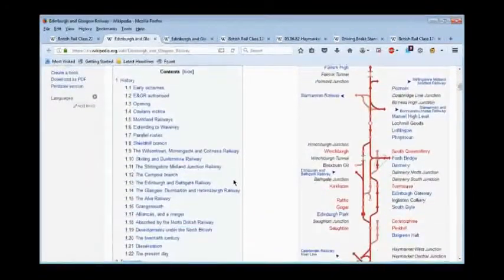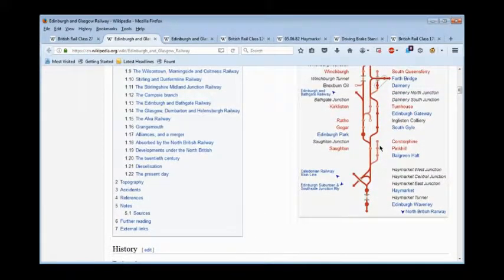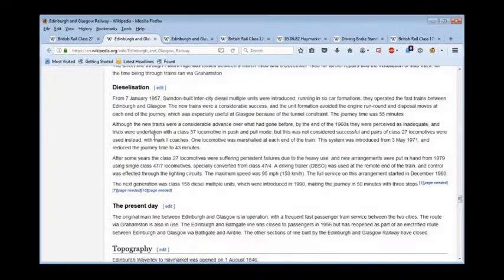This is the route. I'm going to take the train from Edinburgh to Haymarket in this part. There's a stop there. Linlithgow will be the final stop in subsequent videos, the last video basically. Actually, the Class 27s were discontinued on this route largely because they were underpowered. They replaced them with Class 47s and then with DMUs.